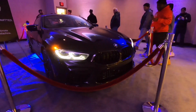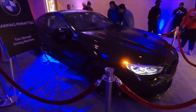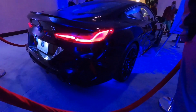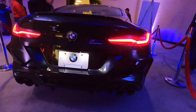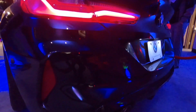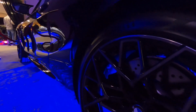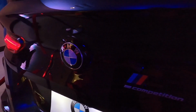All right, up next we have the BMW M8, looking sick in this crazy blue lit room. Kind of upset that they had it all dark. I wish I could have had the light on in there to see more of it, but looking super awesome in this cool presentation room. Definitely something I would love to drive one day just to see how that car feels. But the styling of this car is very, very sporty yet sophisticated. It's just a very well-rounded sports car with that luxury touch to it.